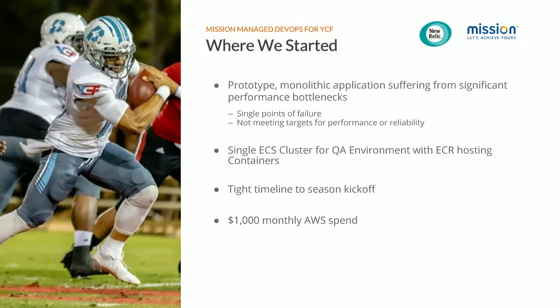So we started with their single monolith that met all the functional requirements, but lacked the ability to meet performance specs and had several identified bottlenecks. The goal of the project was to decompose the monolith into domain-specific microservices to be run on Kubernetes clusters in order to deliver the necessary performance and meet the anticipated demand. There was also a tight timeline to deliver these results. These live games had already been scheduled at the participating venues, so Mission had to deliver a working solution prior to kickoff.